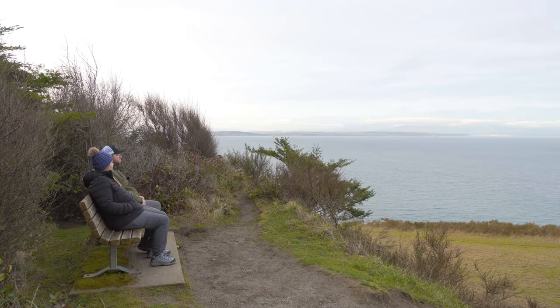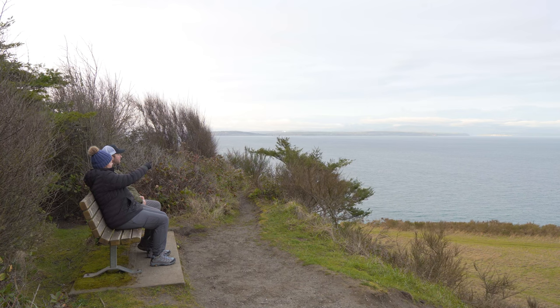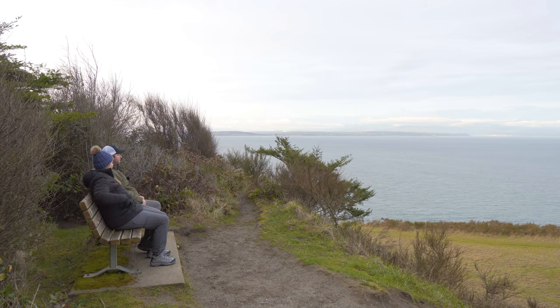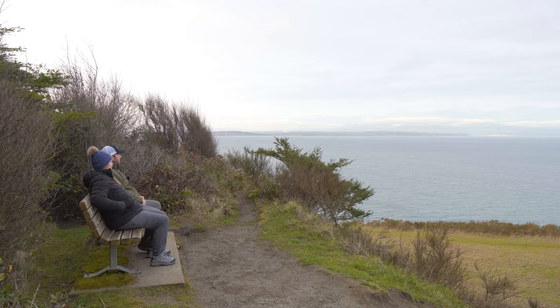You can see Port Angeles over there with the houses that kind of go up the hill, and then the mountains there, Olympic National Park. Well, up early this morning, get an early start so we can get back. We got a boat to catch.